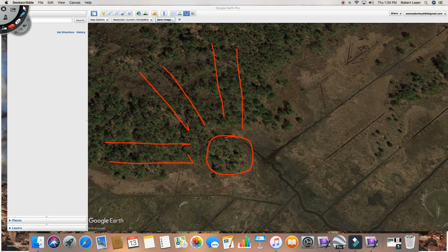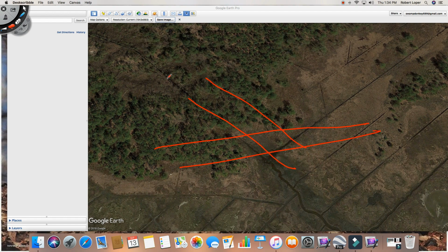But northwest wind, it could be impossible to hunt this, because you've got a northwest wind and a west wind. It would be impossible to hunt this because you couldn't get down in here without. Here's your buck beds. Here's a west wind or northwest. Here's your west wind. You couldn't hunt this because the wind would be getting to him. It's almost bulletproof for a west or a northwest wind.